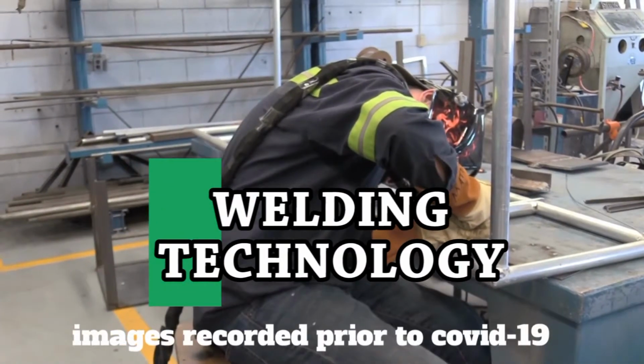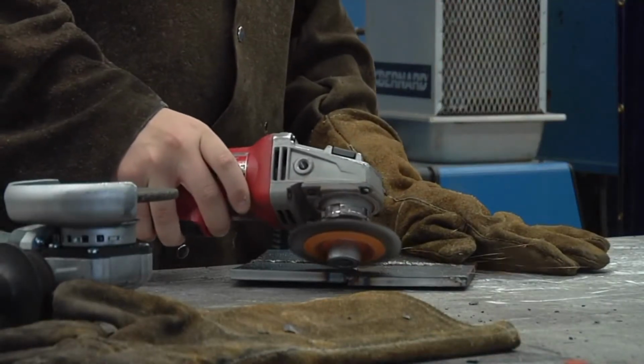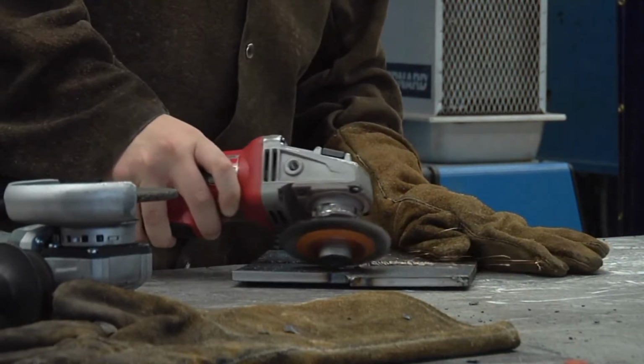In Welding Technology with Mr. Jackson, students will complete 3 years of work, including welding terminology and hands-on practice. They will learn arc welding, brazing, and oxyacetylene cutting before moving on to gas tungsten arc welding, gas metal arc welding, and pipe welding later on.